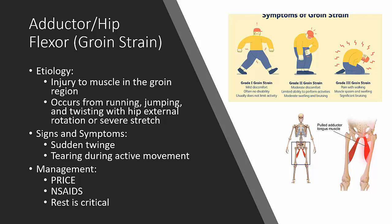Patients will describe a feeling of a sudden twinge or tearing during the movement. The muscle strain will produce pain, weakness, and internal hemorrhaging. To manage the condition, PRICE or RICE and NSAIDs are the first line of defense. For the first 48 to 72 hours, you will need to determine the exact muscle or muscles that are involved to treat this individual appropriately.